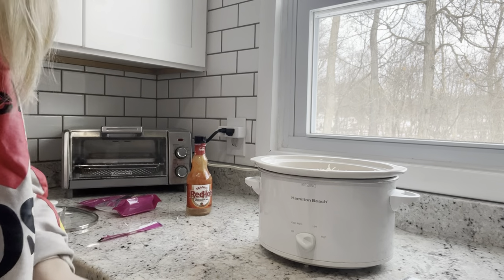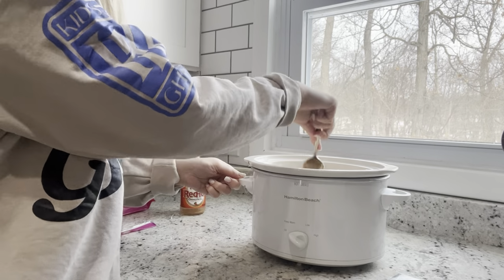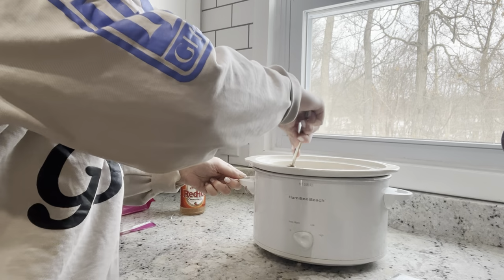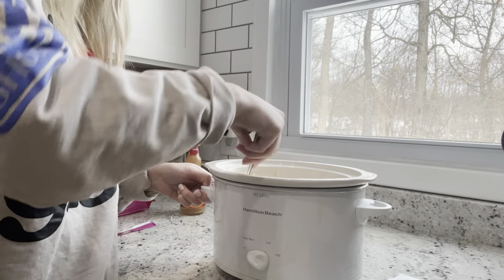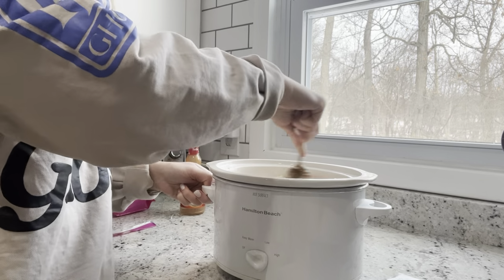I'm using this baby crock pot my dad gave me, just because I feel like when I use my other one, it looks really empty. And we're gonna give this a good mix. You can shred that chicken better if it didn't come really shredded in the little can.